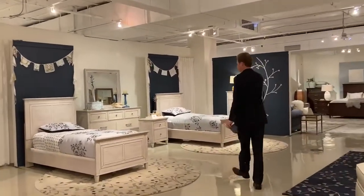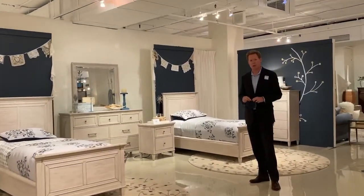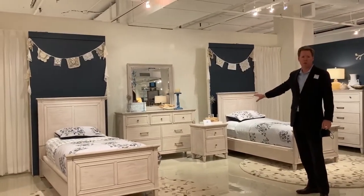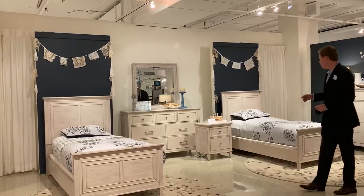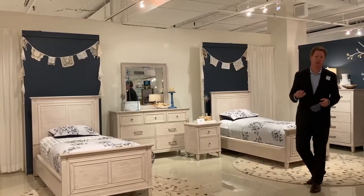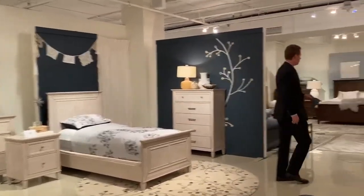This is our first showing since we integrated Winwood into the company many years ago. But this is the first Flexsteel branded youth furniture, part of a collection that comes twin, full, queen, and king in 3 different finishes: a light finish, a medium finish, and a dark finish.